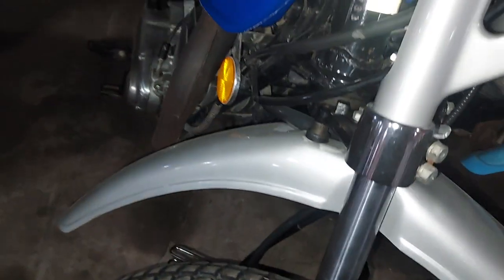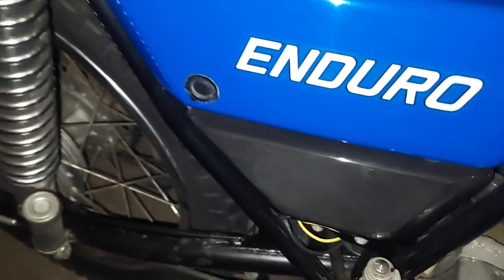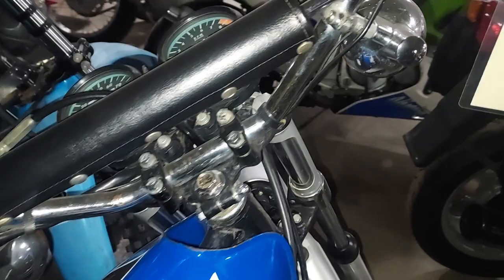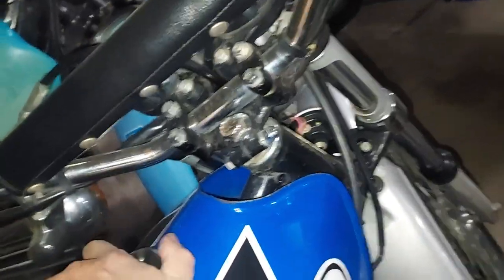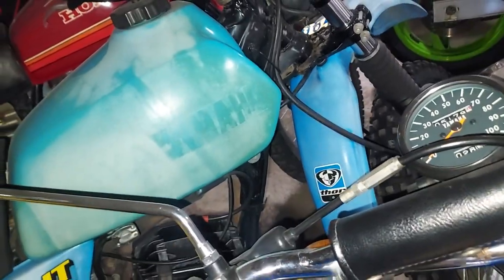I mean, that's impeccable. I don't think it's a repaint either. I think this bike's never been touched. See, you got a little spot in the seat, but that's it. This is a really nice bike. I think the cleanest one I've ever seen. A little bit of surface rust going on in there, but not bad. That thing's mint. Might have to keep an eye on that.